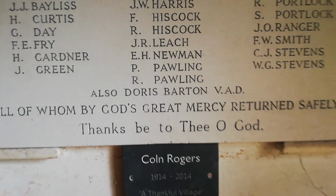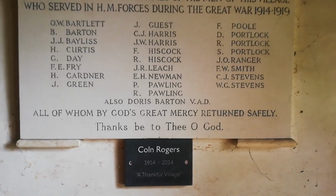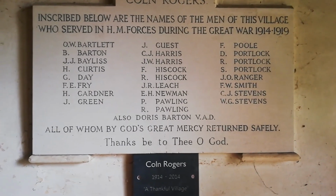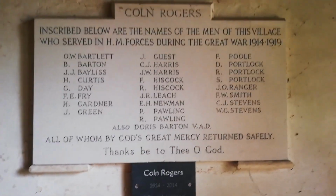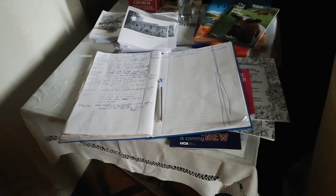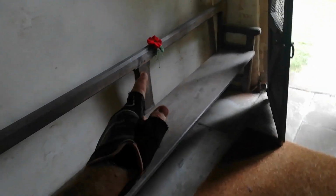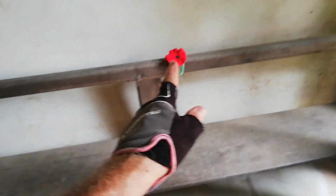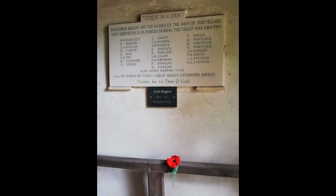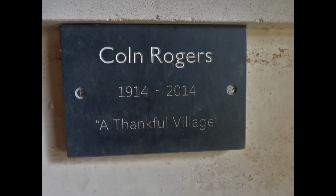But the article I was reading the other day suggested that a lot of these villages didn't want to celebrate. Actually, they felt almost guilty because the neighbouring villages had suffered so badly. So whether that's a more recent plaque or not, I don't know. I've signed the visitor's book and I've tied my poppy to that bench. I've put it in a bow so it's very easy to remove if anybody really doesn't want it left there. It just seemed the right place to leave it, right below that plaque.